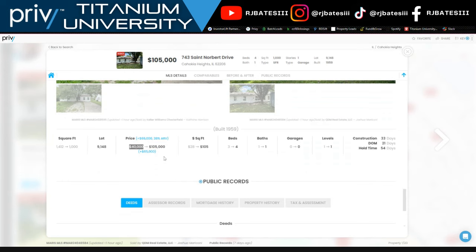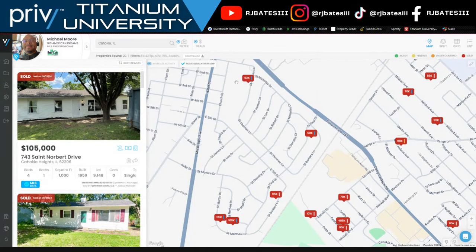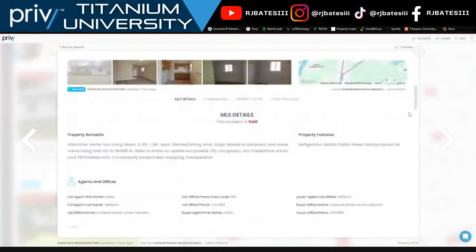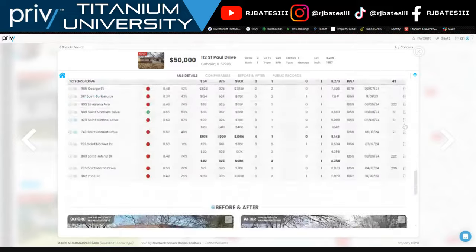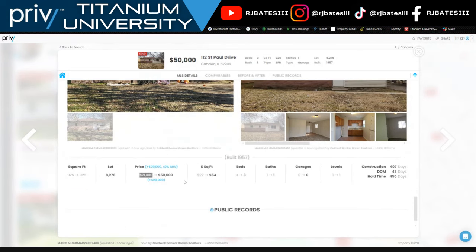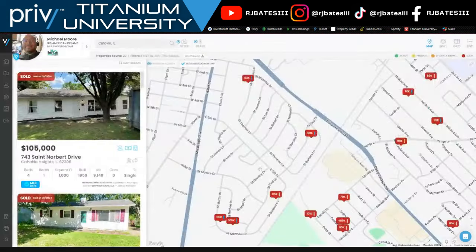This investor paid $40,000. Okay. So we can click out of here. Let's go look at these other two properties that have sold for less. Okay, so $50,000. This investor came in. Again, pretty similar. This reeks of another wholesale. Bought it for 21,000, sold it for 50. Feels like a wholesale.